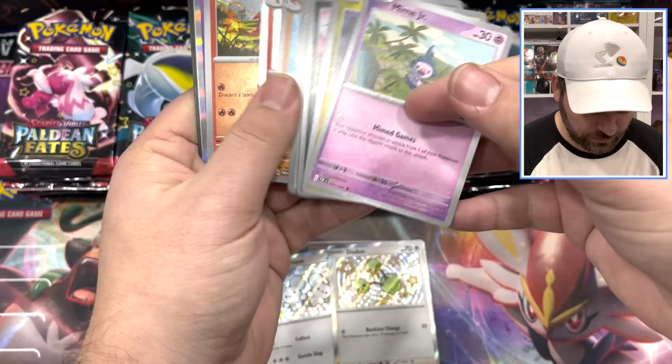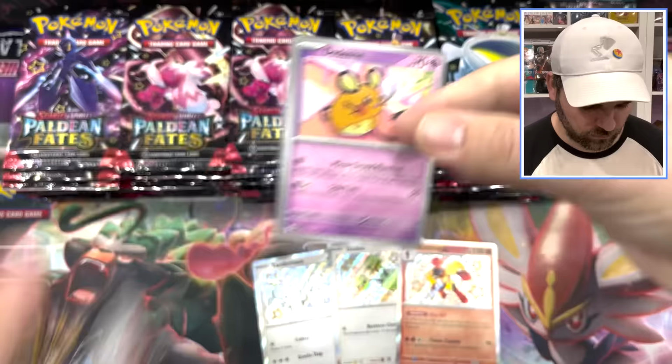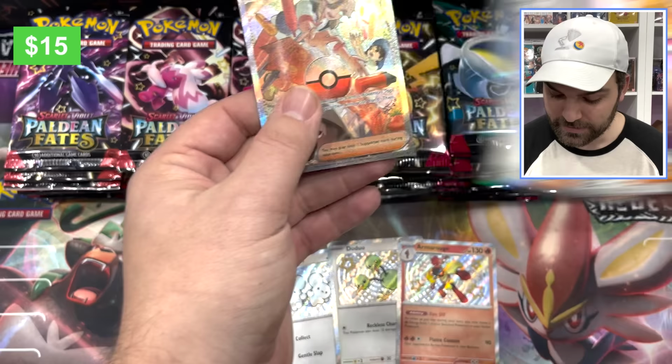Armor Rogue. That is such a cool shiny. Really like that one. Flame Cannon and Fire Off. Shall see what we can make happen. Arvin, special rare. Okay, so I get it. It's not a Pokemon, but it is a special rare.